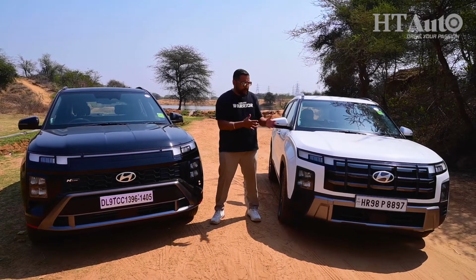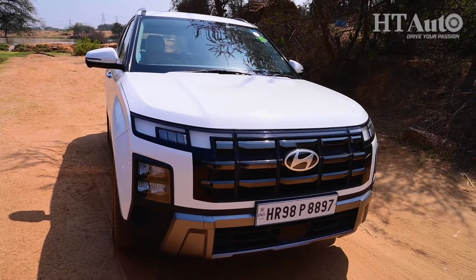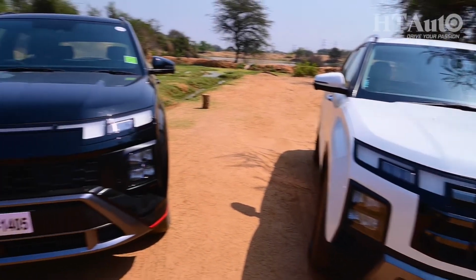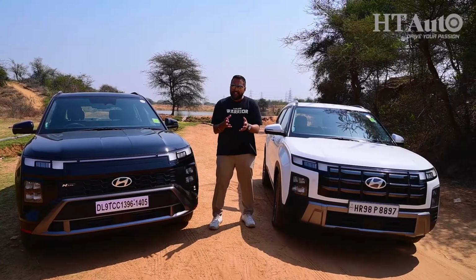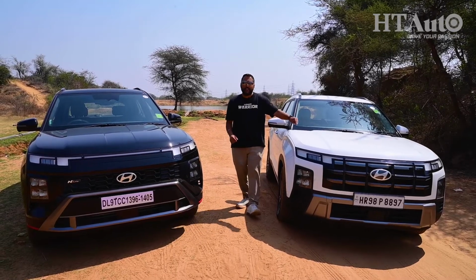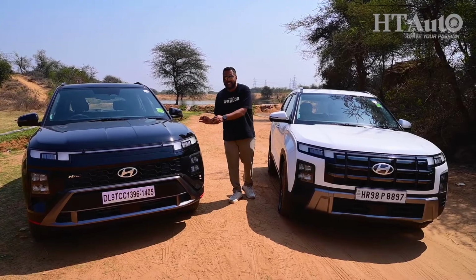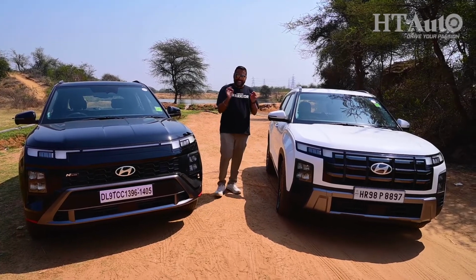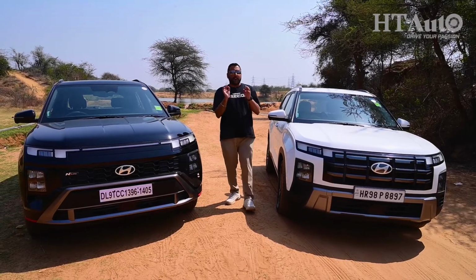Well, what are similar, you can already see, the face is more or less the same, the proportions and dimensions are identical, but there are certain subtle changes on the N Line that make it stand out a little more. Now, the latest Creta was launched in the Indian market in January. This one was launched more recently in March, and it is promising to be a sportier drive, not just visually, but even on the move.